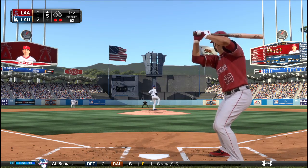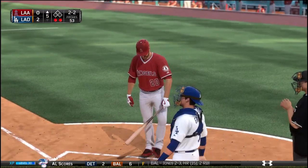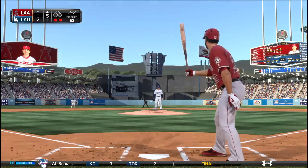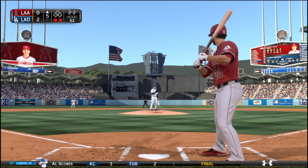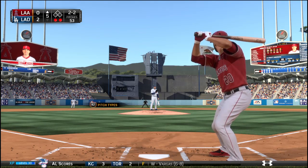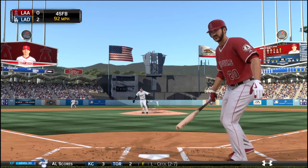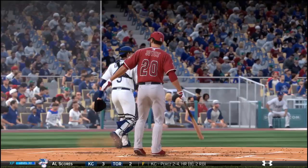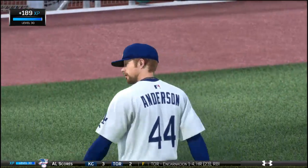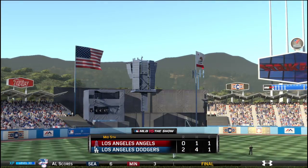Now the 1-2. 2-2 now with 2 away and the bases empty. And at least he's taken a few pitches here. You know, that's more than the rest of these guys can say. Sets the 2-2 pitch. And a fastball called strike 3, and the side is retired. Angels go down 1-2-3. They trail here 2-0.